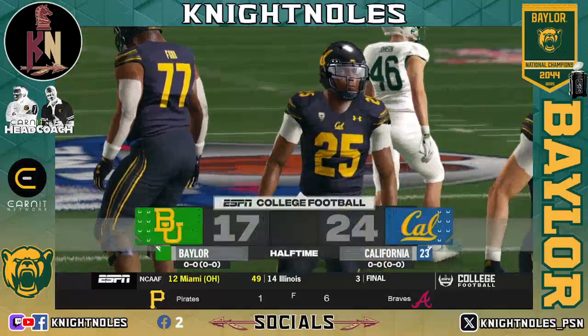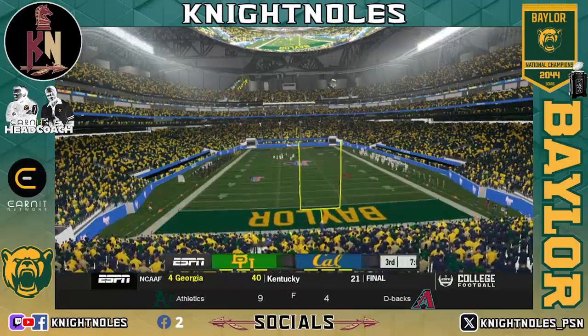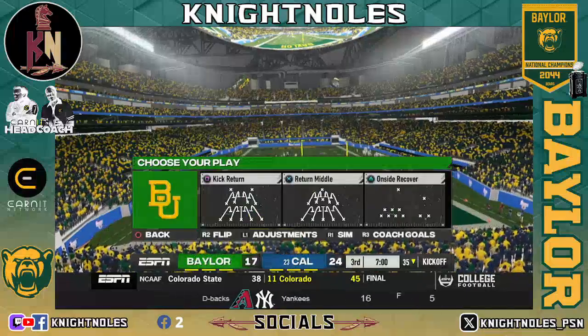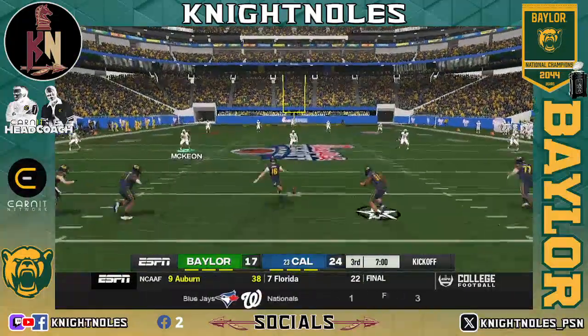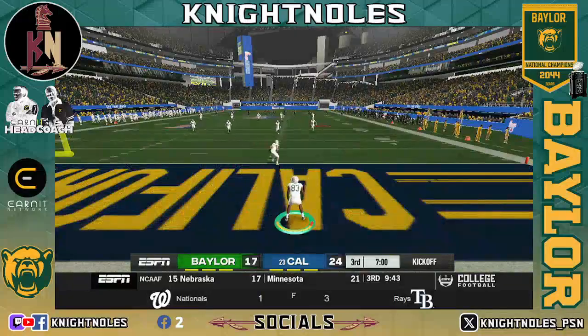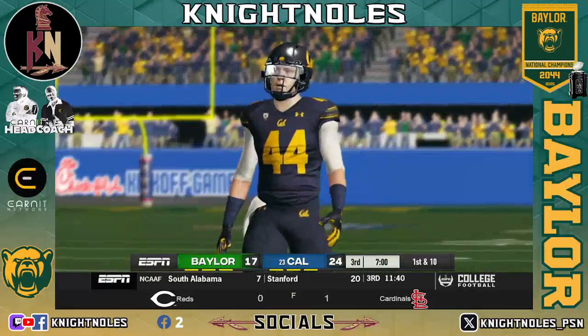I'm sure both defensive coordinators will be going back to the drawing board in the locker room at halftime. California leads it 24-17. And we welcome you back to the action here, just about set for the second half. He kicks it off, and he got all of that one. And they can forget about returning this one.